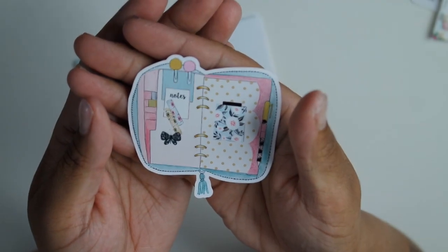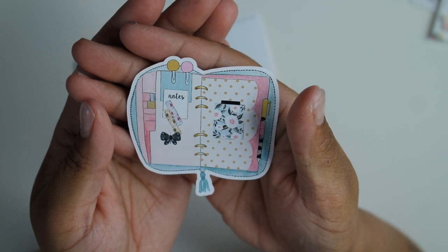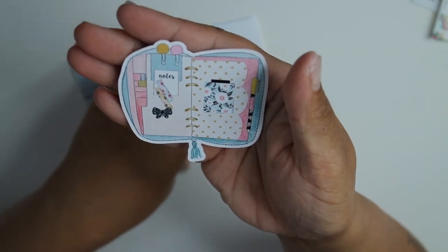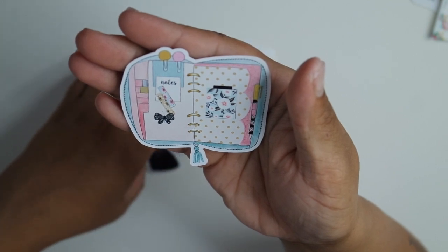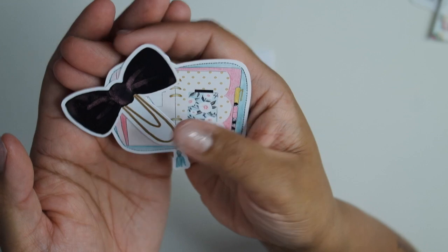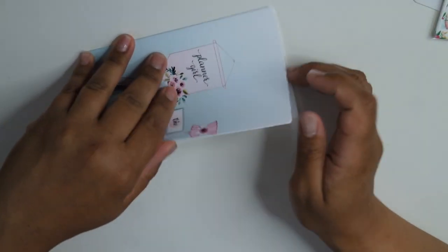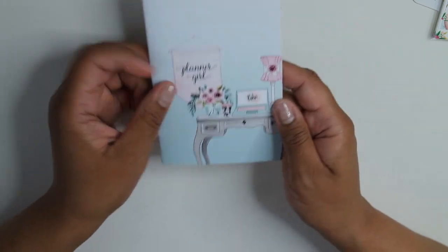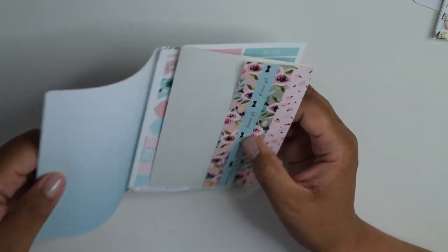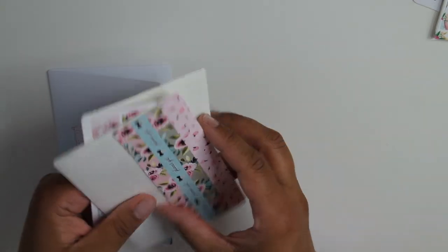So the first one here is a TN, which is absolutely beautiful. The colors there are just so gorgeous, and I love the way they look. And then the second die cut is a bow clip, and that is what that looks like. So I cannot wait to start decorating my TN once I get it in, especially with this stuff. It's just so, so beautiful. So you see what I mean? It comes in a little folder here, so when you take it out, it opens up, which I think is so adorable. So I'm definitely going to be saving that.